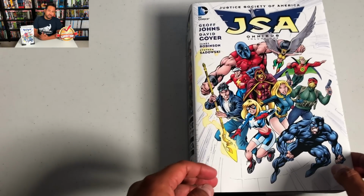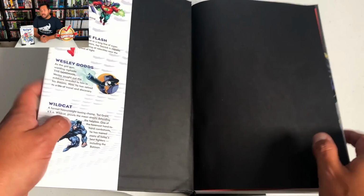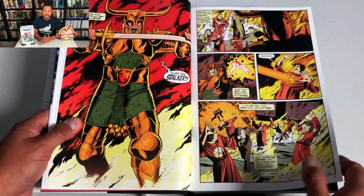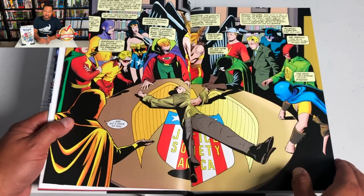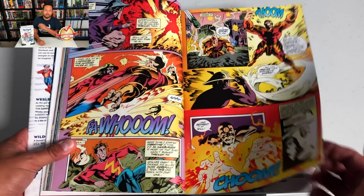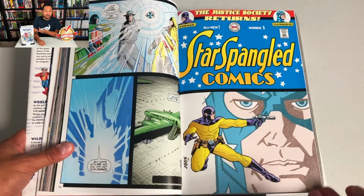Last, but no way in hell, certainly not least, JSA by Geoff Johns, Omnibus Volume 1. Now, I realize that Volume 2 is out of print, but if I ever get in touch with anybody new at the Collected Editions department, that's going to be one of my biggest pushes, to make sure that Volume 2 comes back into print, because Volumes 1 and 3 are in print.